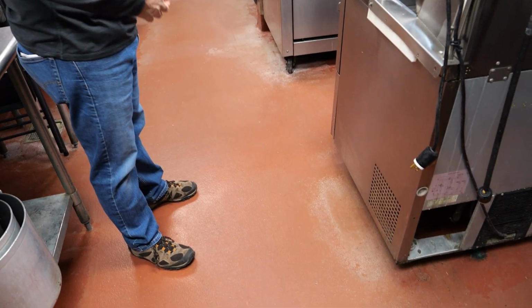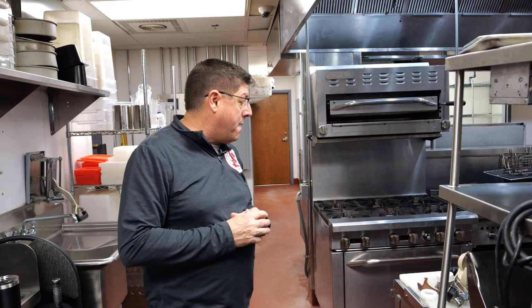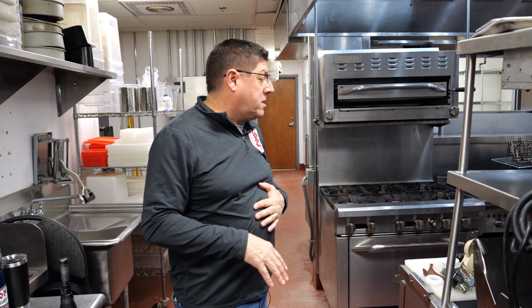This is an epoxied floor. It's anti-slip. It's in pretty good shape. There are some elements that are a little bit worn, and so these are things you can take note of, because there is a moderate amount of expense re-epoxying a floor, which does include removing everything in the kitchen.